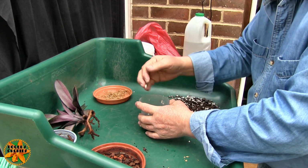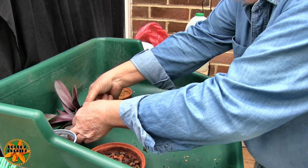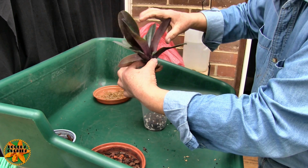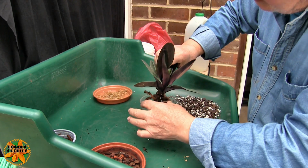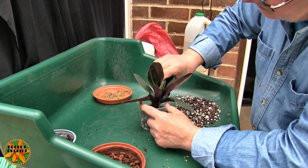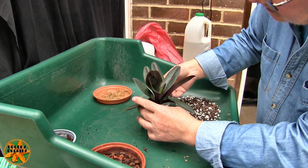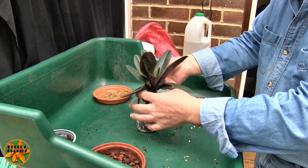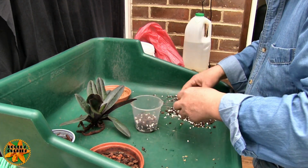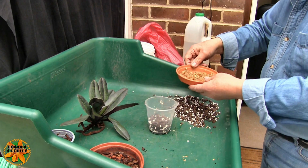Now I'm putting some in without the moss to cover the air cone, and then I'm going to see what this is going to look like. Well, all the roots will go in, and that can go down so that it rests on the side of the pot. That's quite deep. That's good. So I'm going to mix the moss in with what's left, and that will go around the roots.